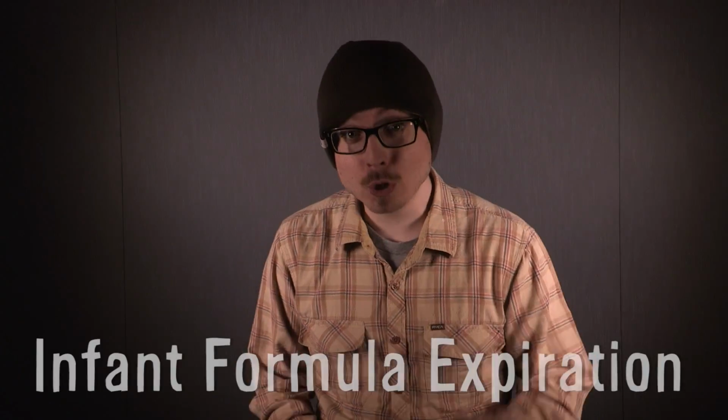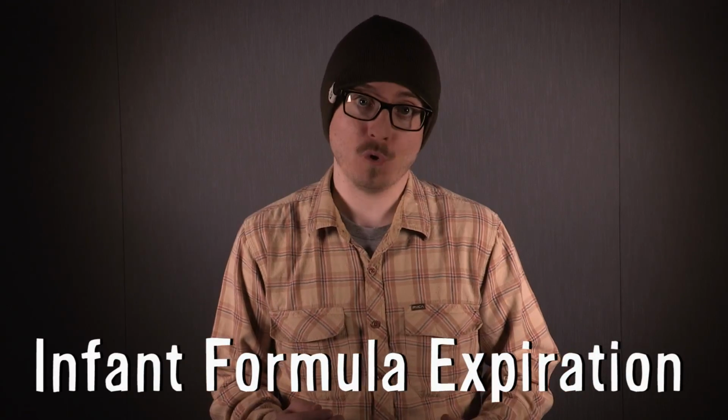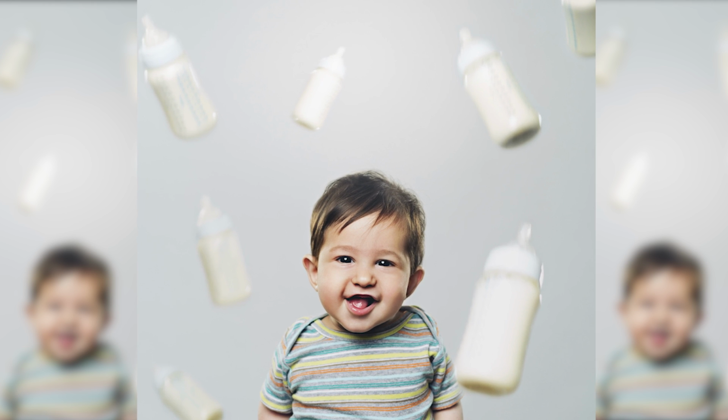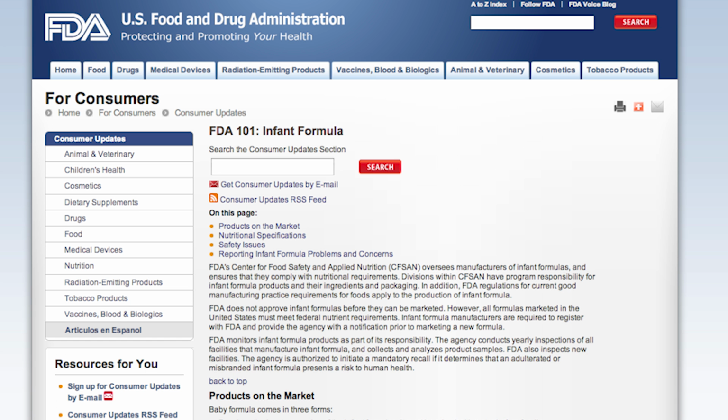One of the only commercially sold food items that has an absolute expiration date is infant formula, because the nutrients deteriorate, and it's actually one of the only food products the federal government regulates regarding dating.